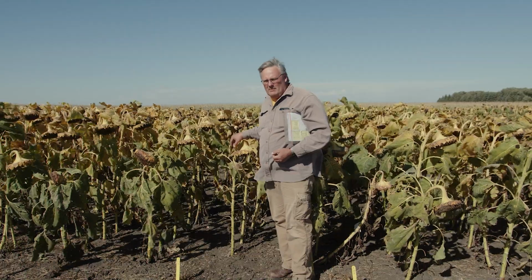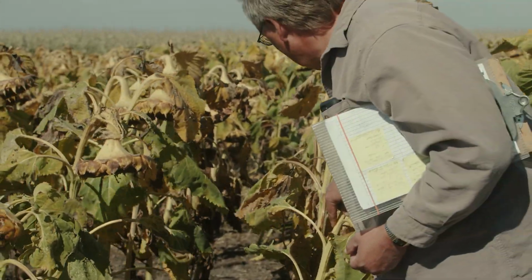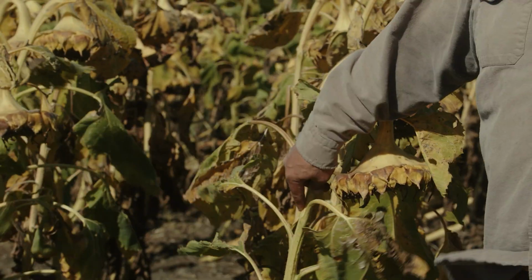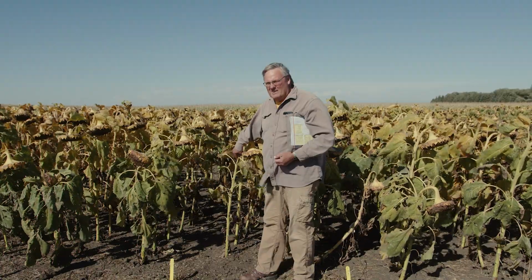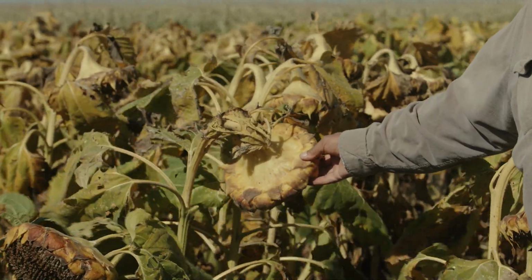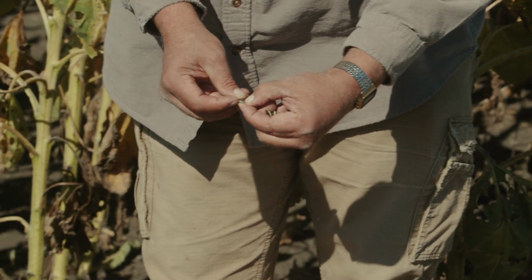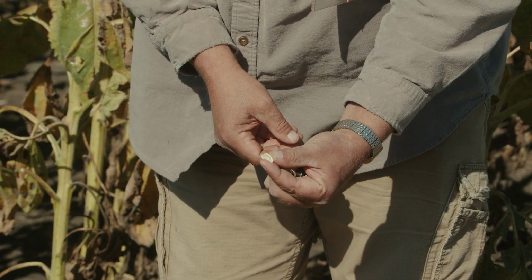Now we got preliminary hybrid entry 13. If you look down the row, you can see there wasn't any lodging. In this case, there wasn't even any leaning. So that was very good lodging performance in this location, considering the way the rest of the nursery looks and some of the damage that we can find out here. The backs of the heads are yellow, bracts are starting to turn brown, so this was mature about a week ago. There's a seed type. Long type with a good shoulder and a lot of nut meat.